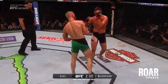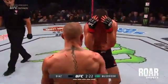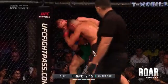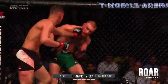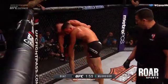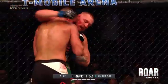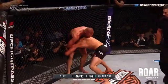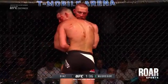2.5 minutes. Good combination by Connor. Nate shakes his head. But those shots landed, as did those. Past the midway point of our fifth and final round. Excellent shot there by Nate. There's a clinch. Oh! Big elbow. Connor takes a look up at the clock. 2 minutes. Knee to the body by Nate. He drops down again for the double. Can he get it? No. Wow. Excellent defense again by Connor. That's huge.